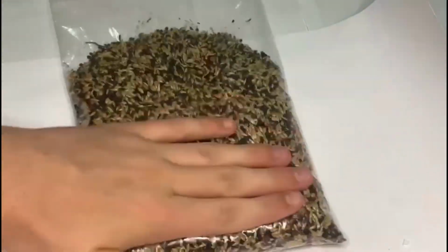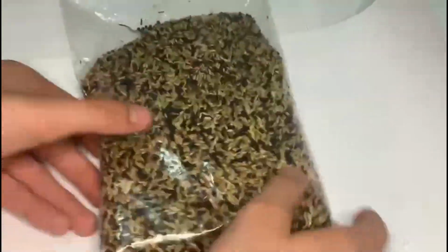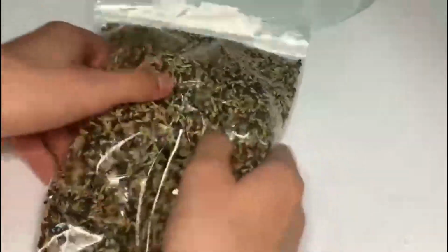And now onto the seeds. I noticed recently that my Messor barbarus colony was running a bit dry on seeds, so I decided to stock up. This should last them easily a year, maybe even two.